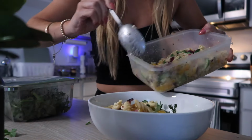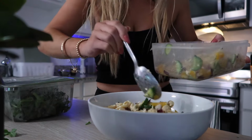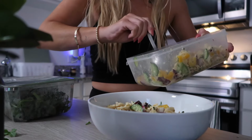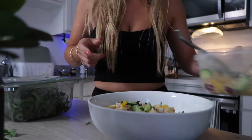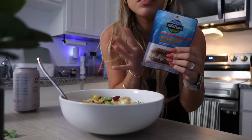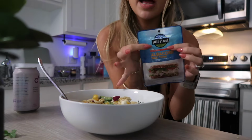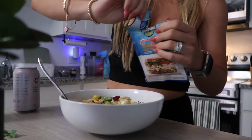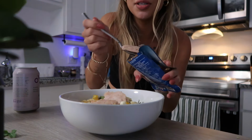And then I made my own dressing, which is just olive oil, Dijon mustard, apple cider vinegar, oregano, salt, pepper, and I think that's it. And then for more protein, because the chickpea pasta does have protein, I'm gonna add a pack of this albacore tuna.